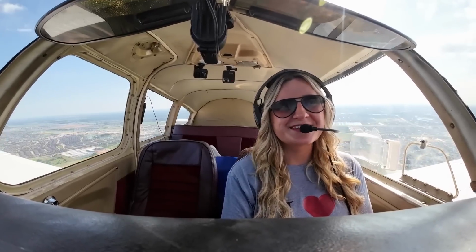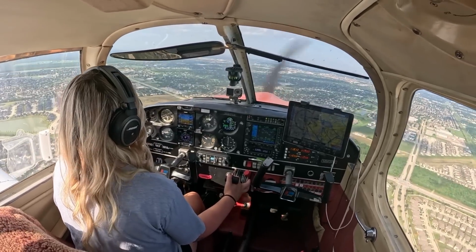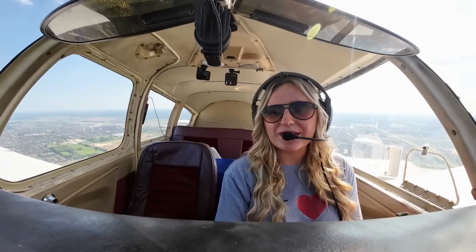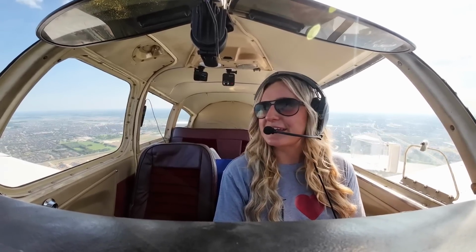I could see him because he was in the middle of a turn. Now it's really hard to see him. But he's got a little bit of reflectiveness going on, so that's kind of nice. We'll let him get right in front of us, give him a few extra seconds, and then we'll make our turn for final. Everything else is looking really good though. Airplane is running beautifully.